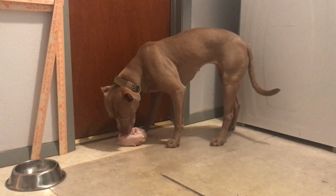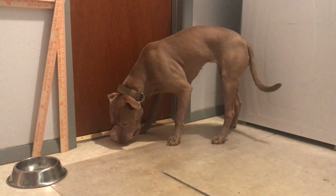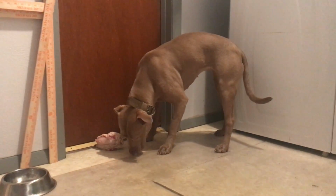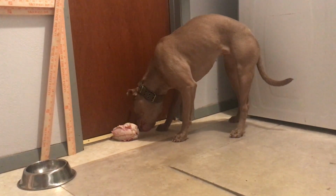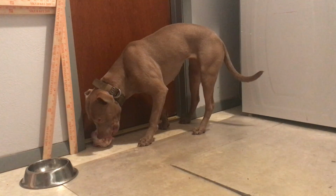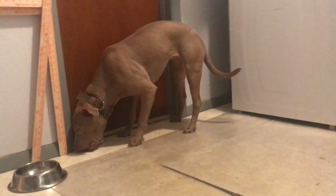Yeah, the skin is tough, and the breast is real thick, so she's got to figure that out. What I might have to do is break it down for her, but I'm going to try to give it to her and see if she can do it on her own. I do have a bit of a mallet that I can use to crunch some stuff up, if she does give up on it, which I doubt.